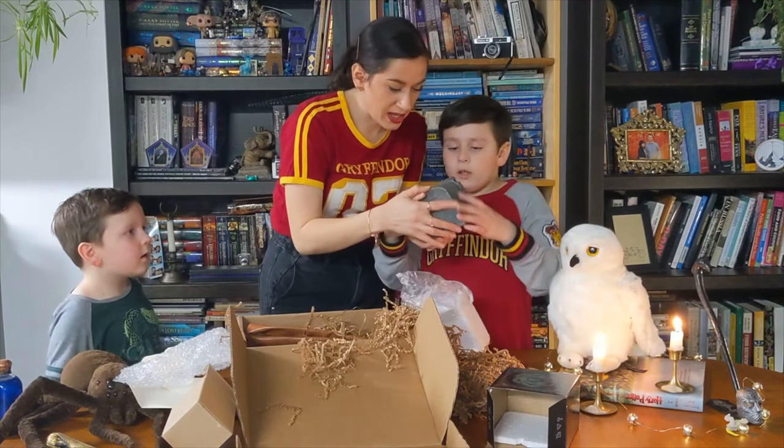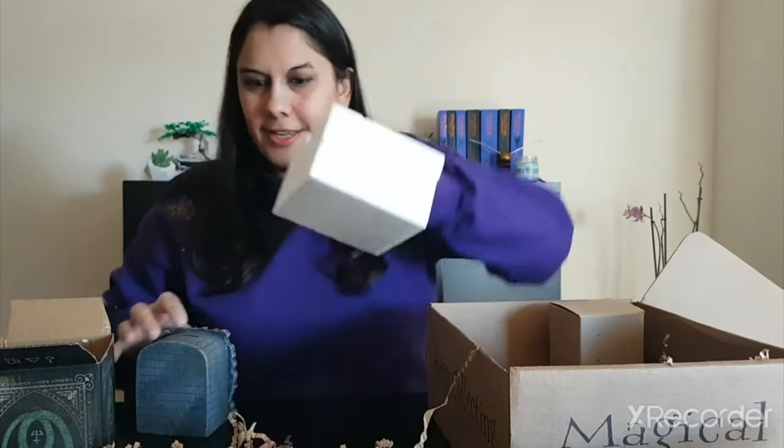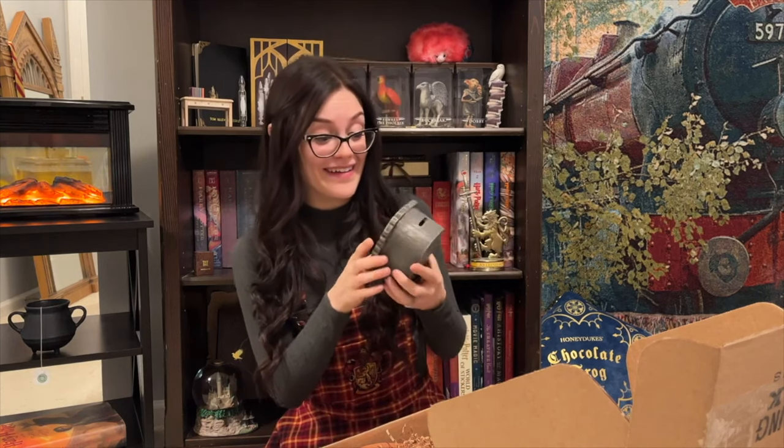Ooh! What does that look like? It's a piggy bank! And it looks like the door on the chamber. It's the Chamber of Secrets! That's cool. It's a piggy bank with the Chamber of Secrets. Oh my gosh, you guys. Is that like the Chamber of Secrets? Let's have Harry and the others get down to the Chamber of Secrets. I don't want to break it, so we're just going to get it out. Really, it's a money box. It looks like a little bank.